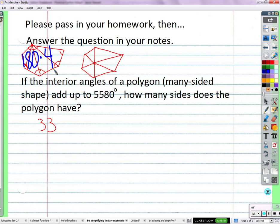How about this one? How do we handle this one? Yeah, you would do the same thing, except you would subtract 60 degrees. Okay, so 180 times what? Six. We made six triangles, one for every side. But then if we added up all the degrees of the triangles, we'd have 360 degrees too much where all the triangles meet in the middle. So we subtract 360.